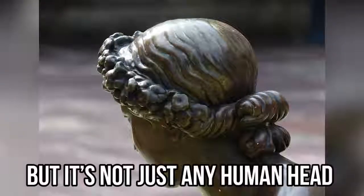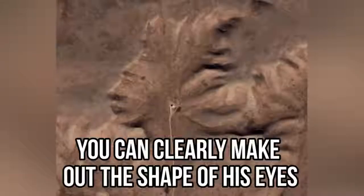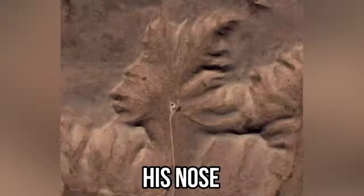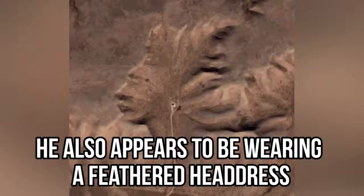But it's not just any human head. It actually appears to be a Native American man. You can clearly make out the shape of his eyes, his nose, his lips, and his chin. He also appears to be wearing a feathered headdress.